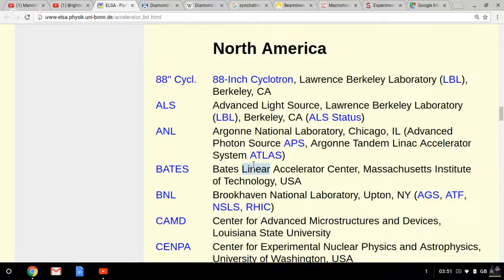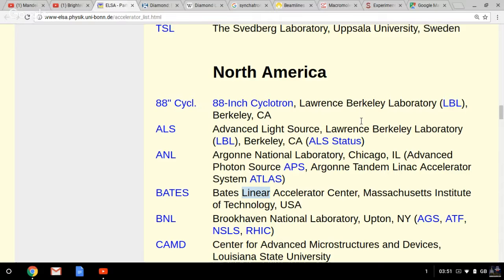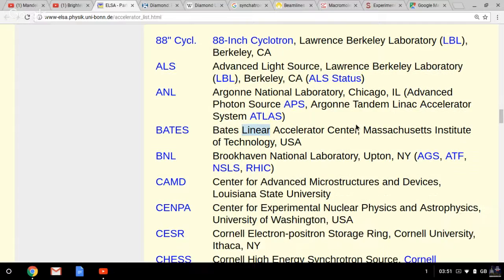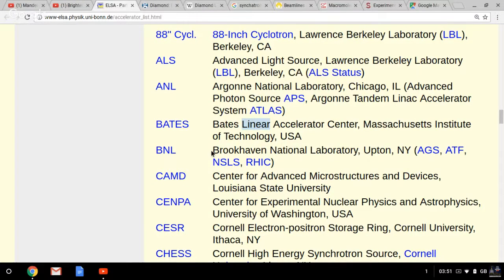Let me see the towns. We've got Berkeley, Lawrence Berkeley, Chicago, Massachusetts, Brookhaven, National Laboratory, New York. Now, is that what they say? Took down, that what they say? Energy beam from there took down the Twin Towers. Centre for Advanced Microstructures and Devices in Louisiana.